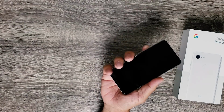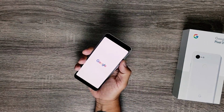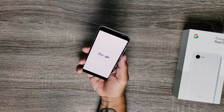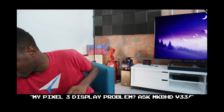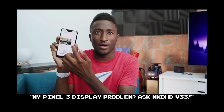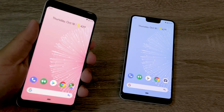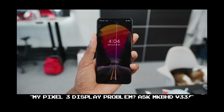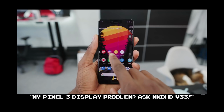Now let me get this out of the way first. I didn't drop my phone, I've never dropped my Pixel 3. I've had this phone for a little over a month now and it's still in pristine condition. The only reason I bring this up is because I went looking for answers and noticed that MKBHD had a similar issue on his Pixel 3 XL, except his had a vertical pink line, but the displays on the 3 and 3 XL are different. The 3 uses an LG panel while the 3 XL uses a Samsung. And come to find out, MKBHD did drop his phone, so that's probably why he got that vertical pink line.